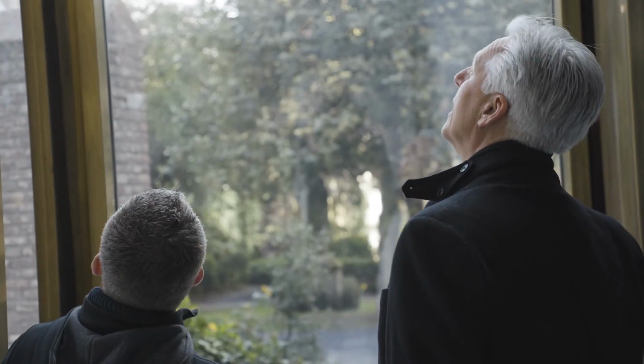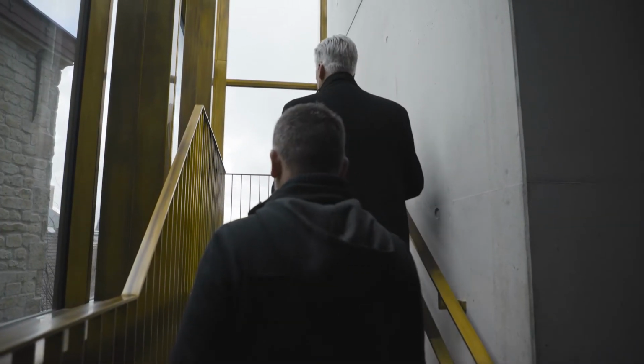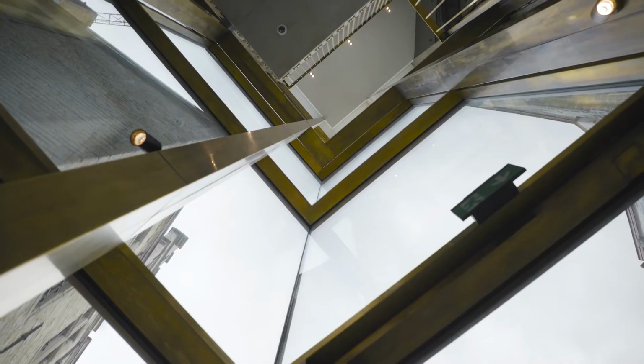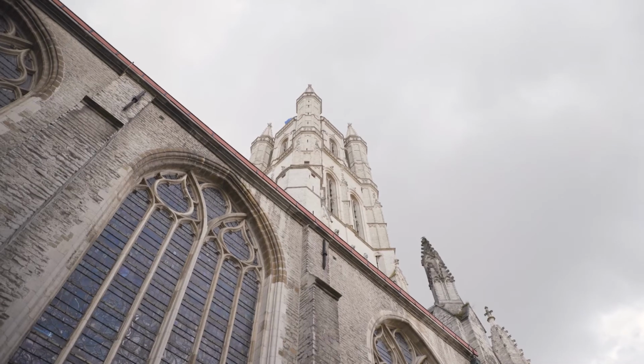Also here in the big extension we had the curtain wall with special glass beads on the outside, and those were also specially made by Jansen. So I think the material and the way the material is treated was exceptional for us.